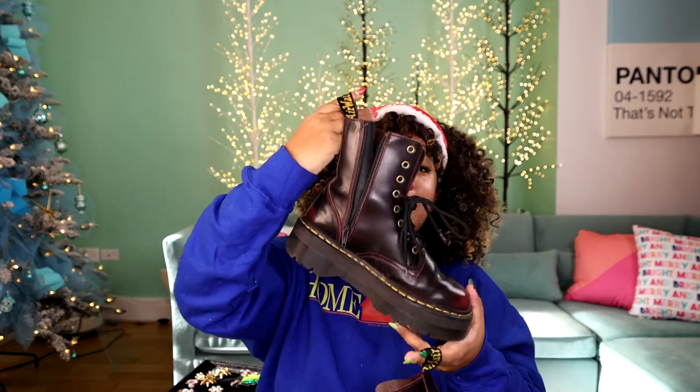Next we have combat boots. So these are very out of character for me to like. I bought these 2 years ago, 3 years ago, and I wear them all the time. I'd wear them all year round if I could get away with it.